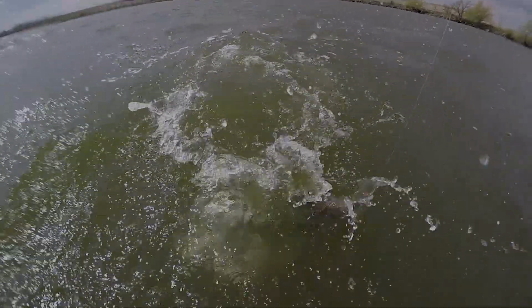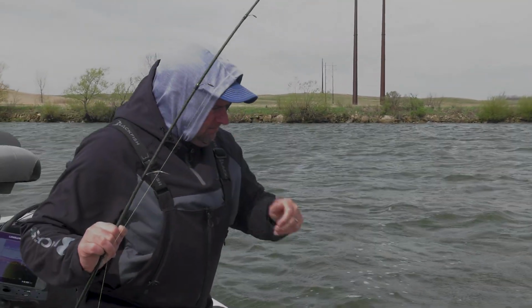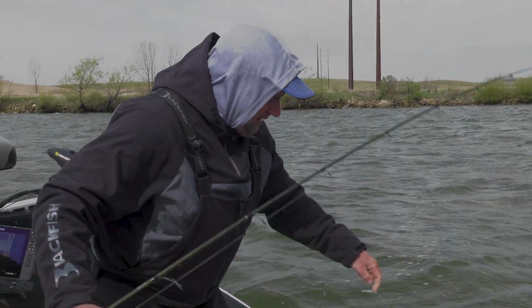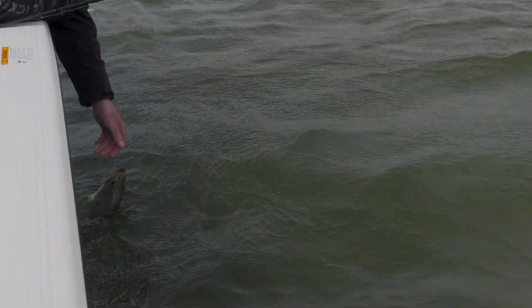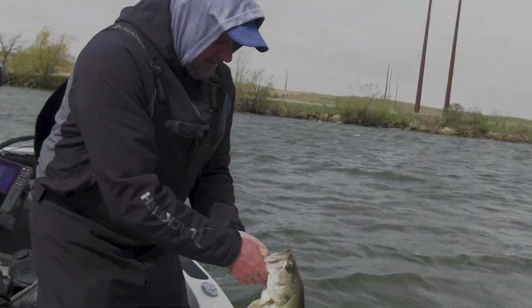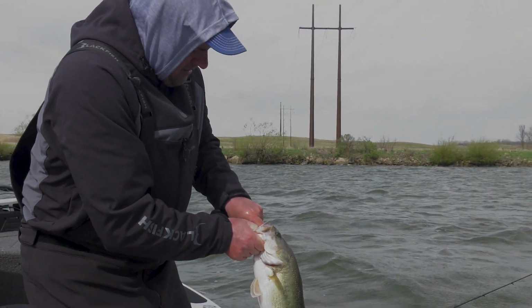Oh. Before I came down, I had it in my mind that it'd be a Ned Rig or a drop shot or some type of plastic, maybe a little bit of finesse. But the way this water temperature is so warm, who knows, maybe you could throw a buzz bait out here in February and catch bass. Pretty cool.